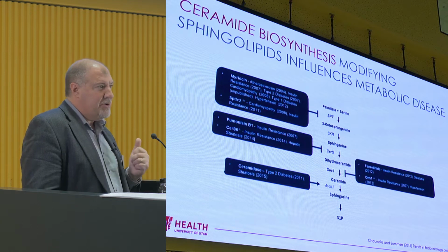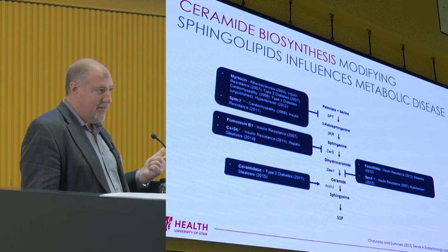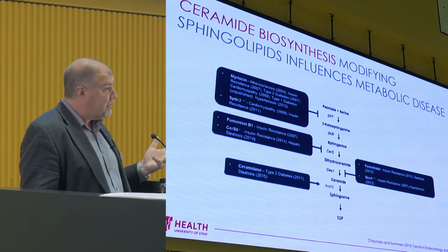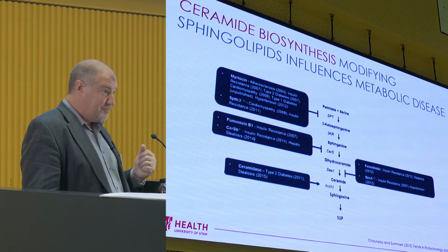This myriocin compound has now been shown to prevent atherosclerosis. It's been shown to prevent fatty liver disease in mice. It's been shown to prevent type 2 diabetes. It's actually been shown to prevent type 1 diabetes in mice. And it's been shown to prevent hypertension.